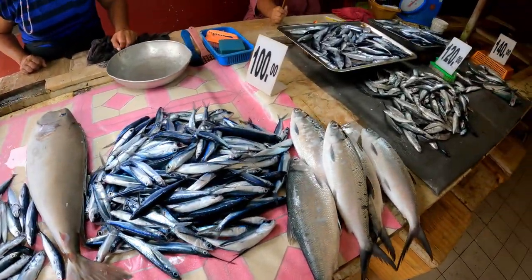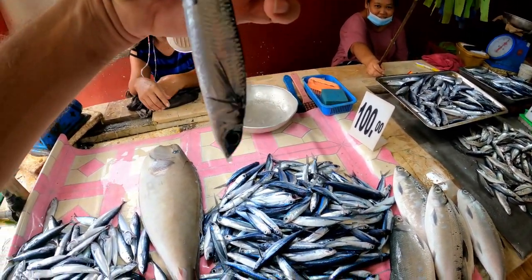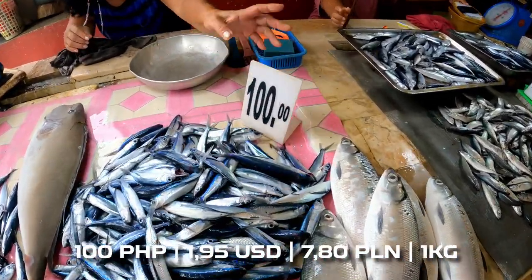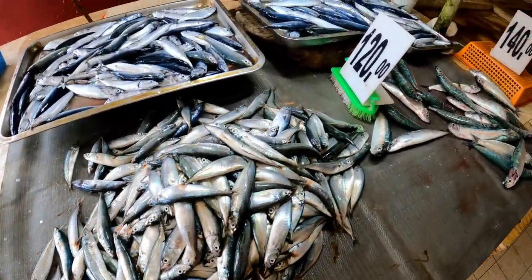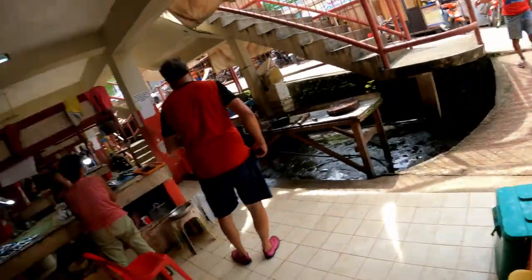Flying fish, 100. Small flying fish. That's the flying fish, the one who likes to jump out of the water. 100 peso. Bangus, $2.20. Same. Tuna. Big tuna, 200. Thank you. You know, guys, I don't know the English names for many of these fishes. I know reef fishes, but not this one.